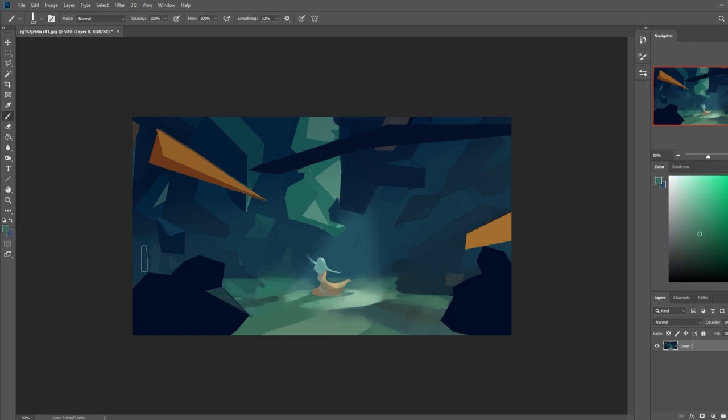I'm going to grab the earth color, and I'm just going to throw that in there. Just really lightly. See that? That works. And now we have some kind of surface. So guess where all this transfers to? It transfers into your environments, transfers into the rocks you draw.